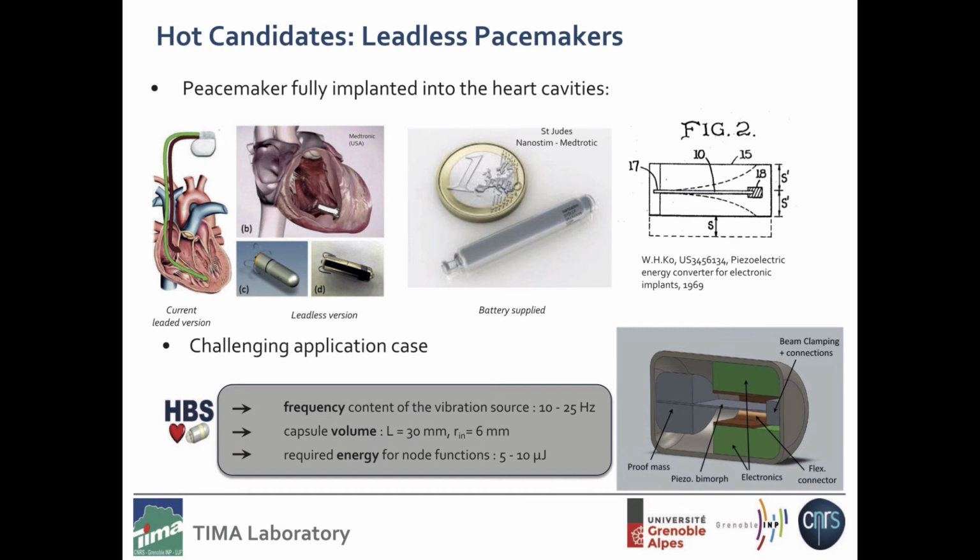The aim of the project was to replace conventional pacemakers with the lead, by a capsule screwed inside the ventricle, and inside this capsule we imagined putting an energy harvester. And among the transduction effects, some of our colleagues proposed devices using the electrostatic transduction effect, and we focused on piezoelectric.